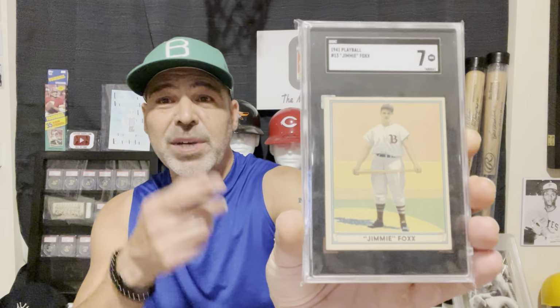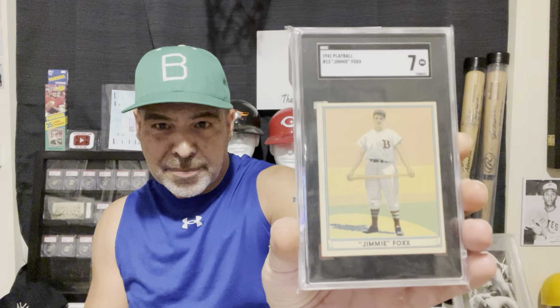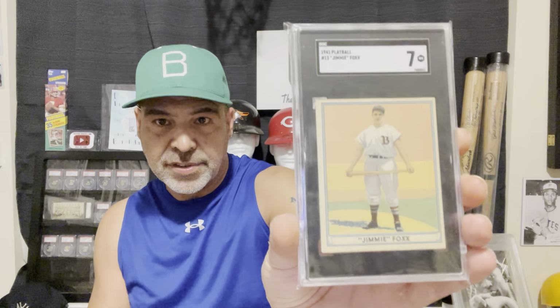This is actually a reholder. I had it in the original SGC holder because it was one of the very first cards I sent in for grading. It was my first batch ever, back in the early 2000s.